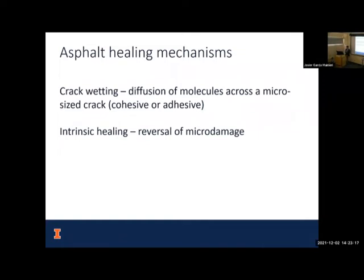We know that asphalt heals by two major mechanisms. Asphalt heals by crack wetting, which is when you've got a micro-sized crack, molecules actually diffuse across that crack. It could be cohesive. That's generally how we think about the healing property of asphalt, but it could also be adhesive, and this is going to be very important as we move forward. How do we heal damage that's happened not only inside an asphalt binder, but also between asphalt binder and aggregate? Then there's intrinsic healing. Once that micro crack has been bridged by the diffusion, those two materials actually diffuse into each other and reverse the micro damage that happened, restoring somewhat of the original properties of the material.